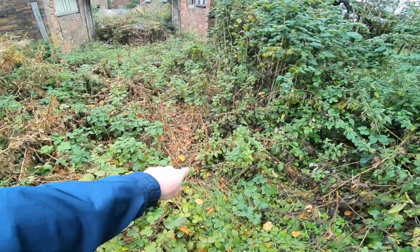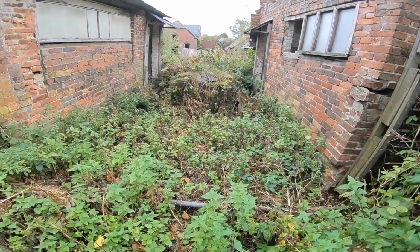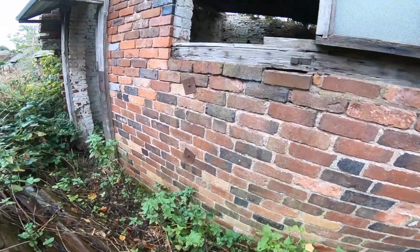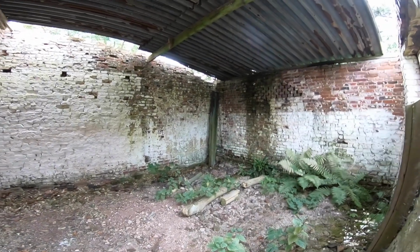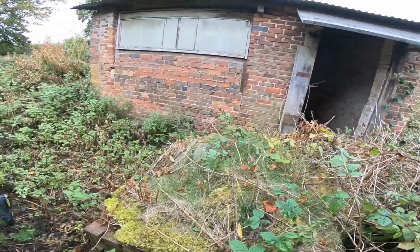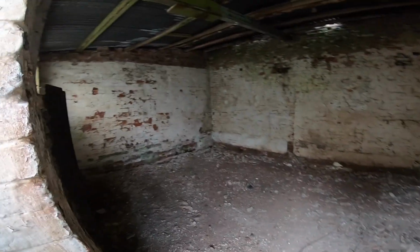And then this is just coming up. This looks quite well trod down here. Not sure if anyone else has been here or not. Alright, which one first? Let's have a look in this one. Okay, yeah, so same detail as the others, just empty. And that's the view from there. Let's try and get in this one. Yeah, same again, guys.